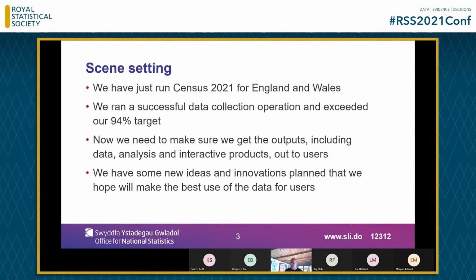Northern Ireland also ran their census in March. The signs are that it's worked pretty well. The data collection operation really does seem to have gone well. We've exceeded our targets. The 94% target of overall response has been exceeded, as has the separate targets around minimizing the amount of variation between areas, which is really important to make sure it's a valid, robust and representative estimate that we come out with at the end.